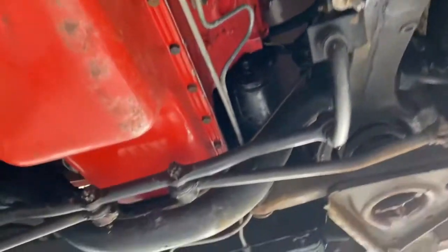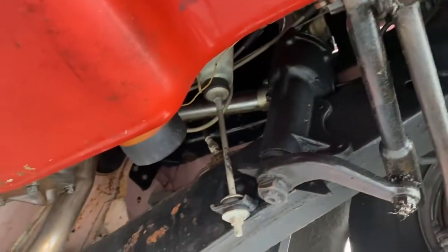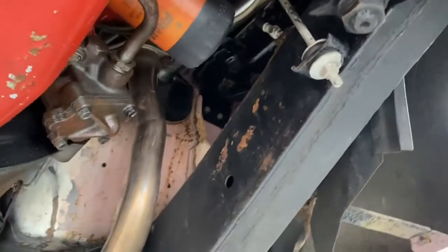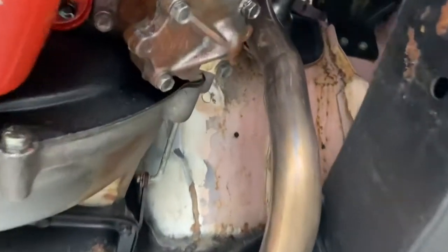You can tell this car was restored at one point, but then it was driven. Lots of steering components look new. It's right up there in the firewall.